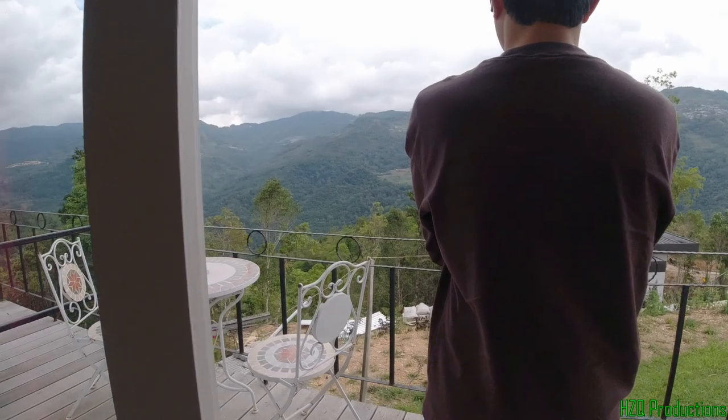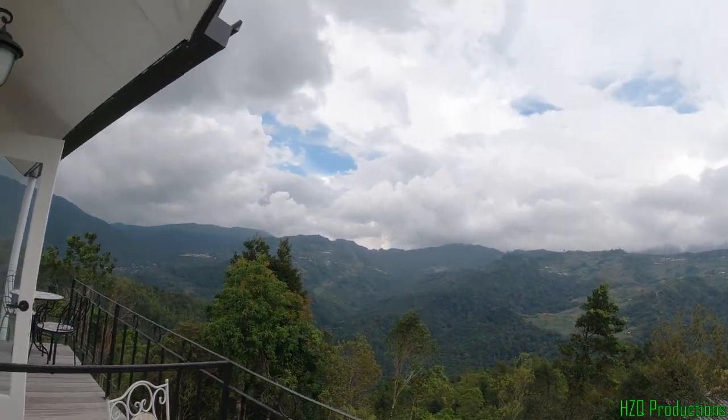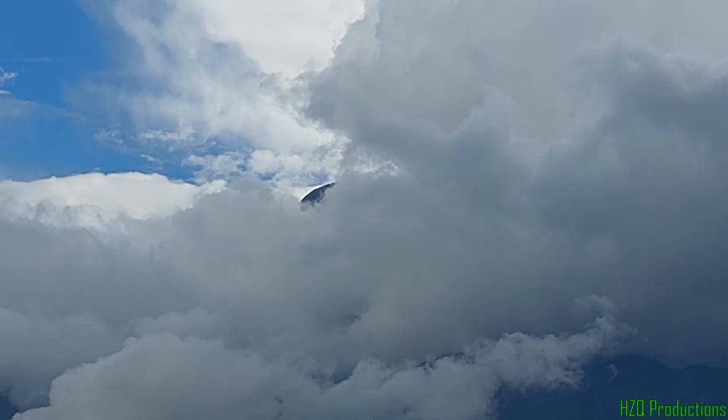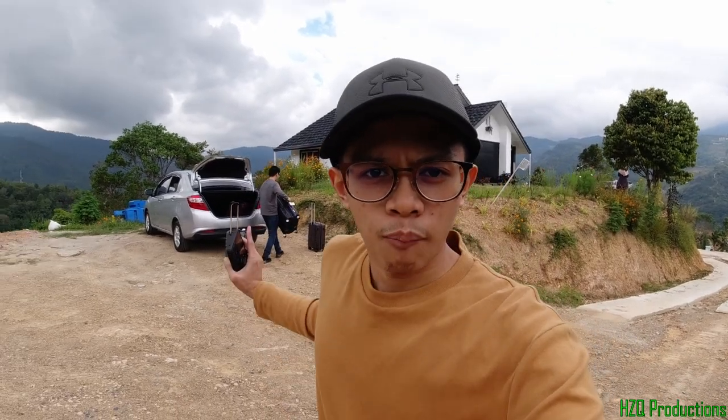And on top of that, there's even a balcony which allows us to overlook Mount Kinabalu. But as I mentioned before, the mountain just seems shy right now. So we're just gonna unload our bags and rest, get some prayers done, and let's see what we're up to this evening. Stay tuned, guys.